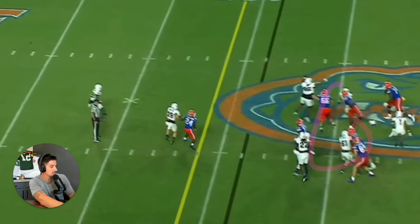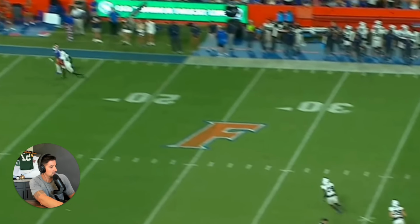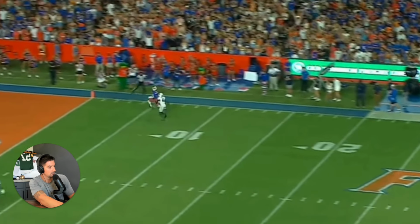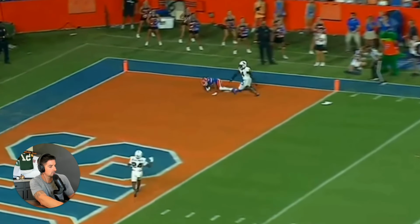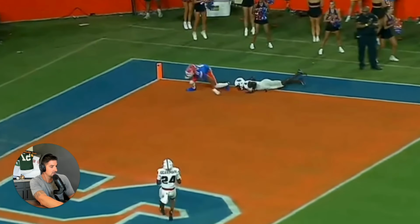Boom. Again, this is broadcast footage, by the way, so not the best quality. I apologize. But a long throw, 40-something yards, close to 50 yards in the air, and then across the field all the way into the end zone. Really nice throw yesterday. If you can go back and watch the highlights of this throw, go ahead and check that out. It does a better job showing it.